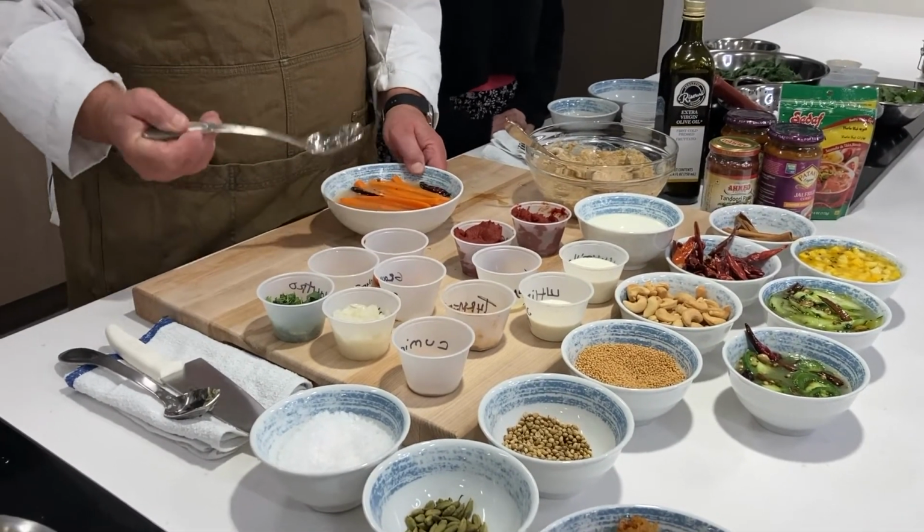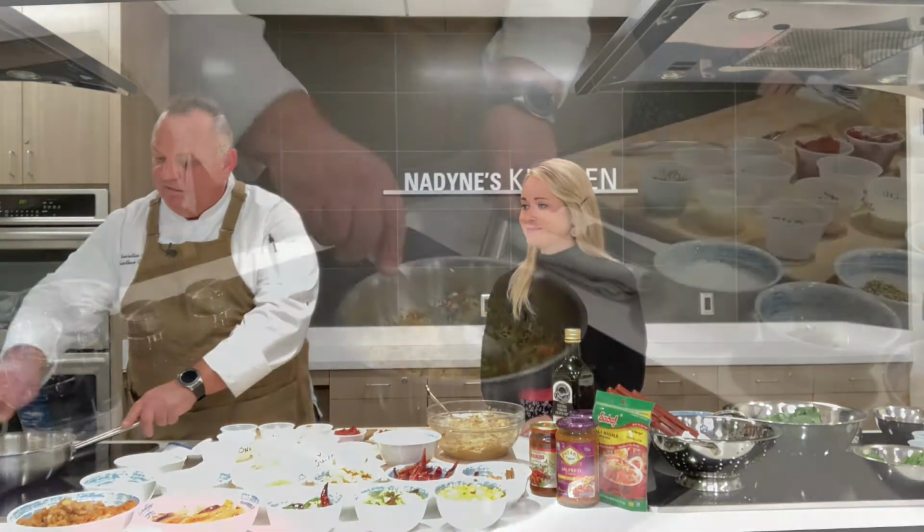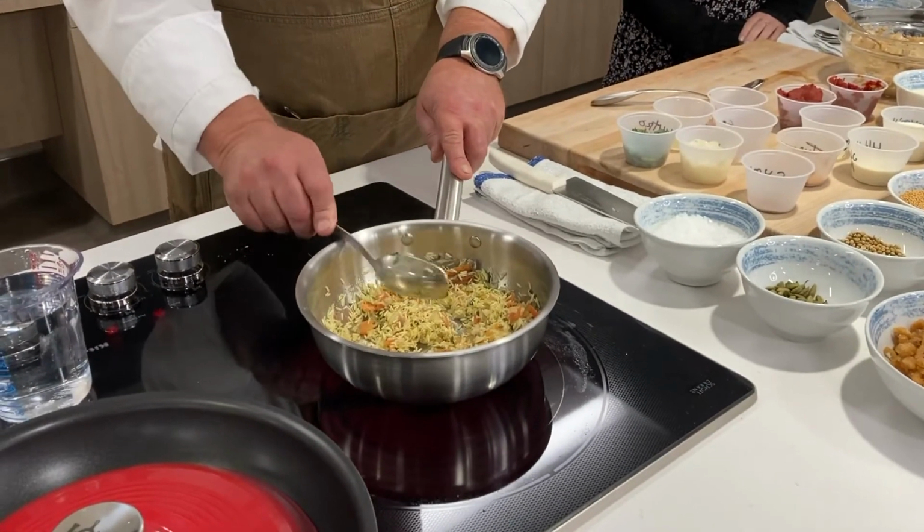Alright, so now that our rice is nice and toasted with those herbs and spices, you can see it's kind of browning up there. That smell, the aroma really gets up in the air. I'm going to go ahead and add in my liquid.